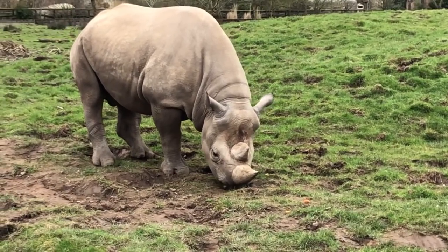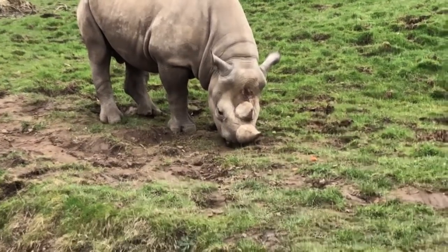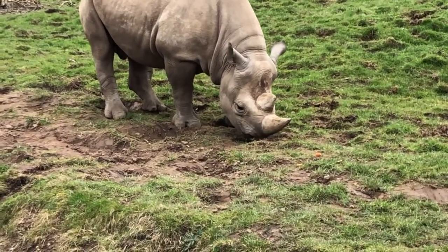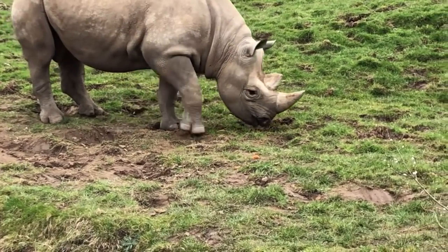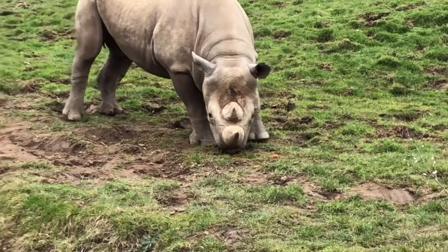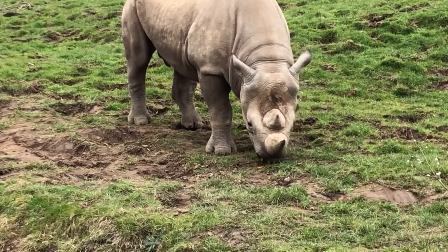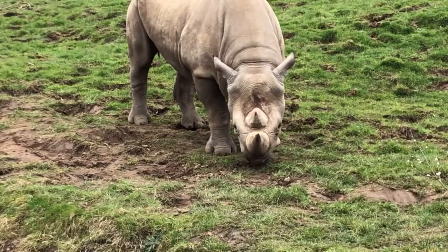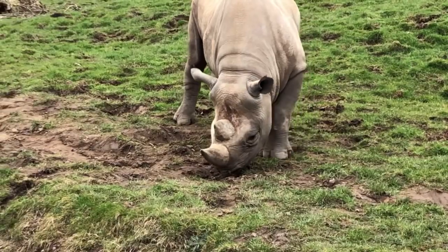In the summer when you come to the zoo, you might see the rhinos covered in mud. So when the weather's nice and warm, they will go for a mud wallow. This helps to protect their skin from flies. Sometimes if they don't go to the wallow, we will assist them in covering them in mud in areas where they find hard to reach. So mainly around the face, on their ears.